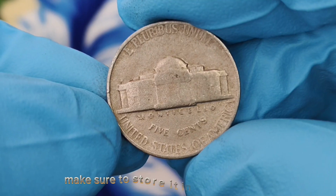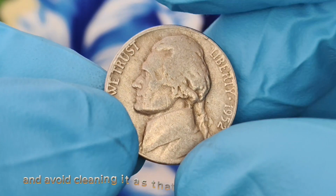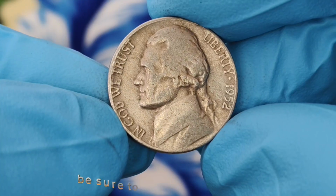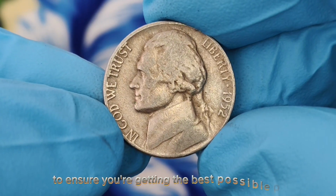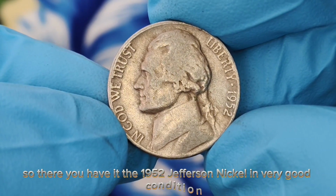Make sure to store it in a protective holder to preserve its surface from further damage, and avoid cleaning it, as that can negatively impact its value. If you're considering selling or trading it, be sure to get a professional appraisal to ensure you're getting the best possible price. So there you have it, the 1952 Jefferson nickel in very good condition.